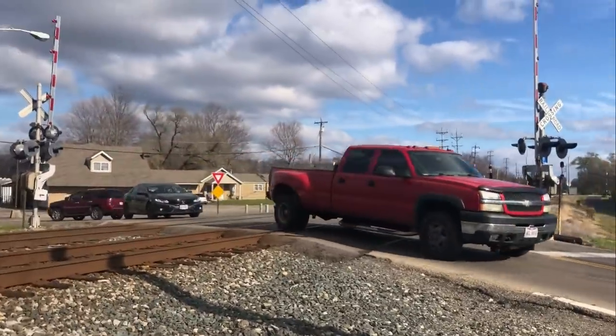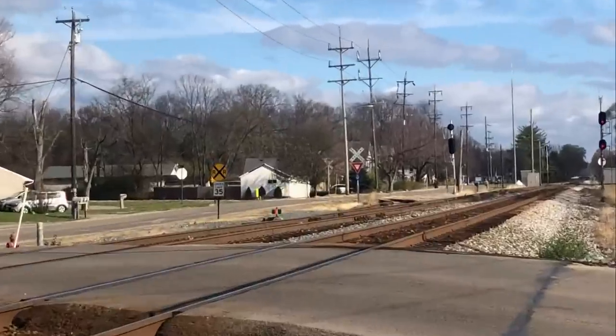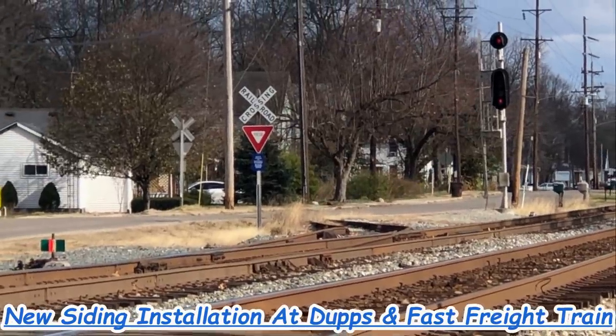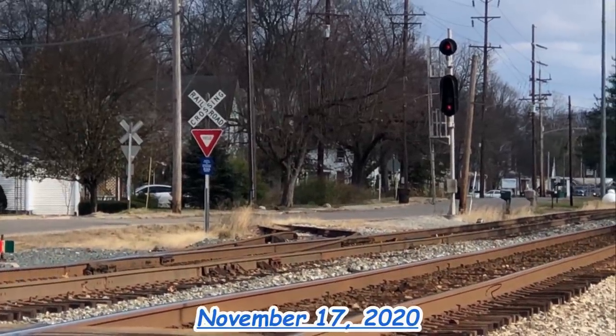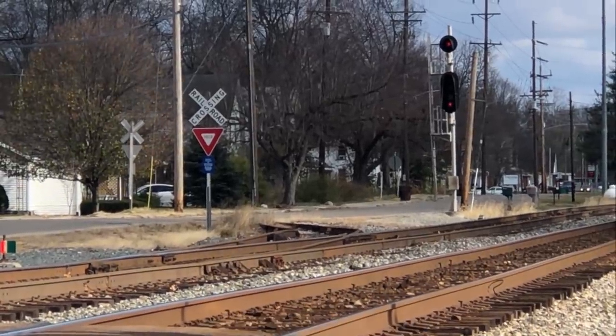Right across the tracks over there, you've got the 5 mile spur that goes up to Germantown. We'll get a closer look at that here. Trains only run on that about half a dozen times a year. They make a run up that line, 5 miles long. There's one customer up there, Dupps. Let's have a closer look, folks.